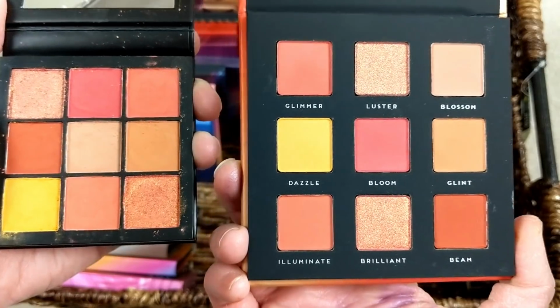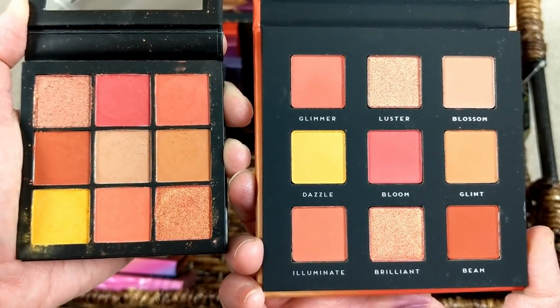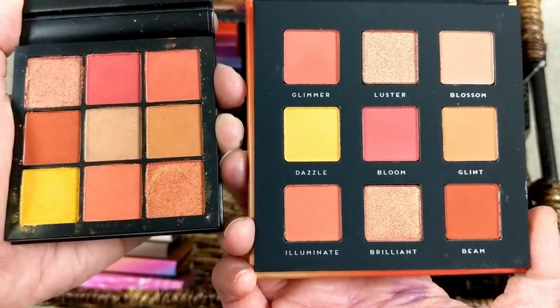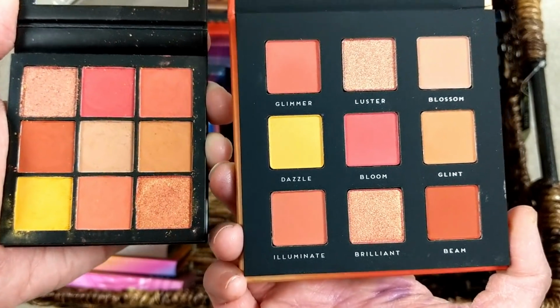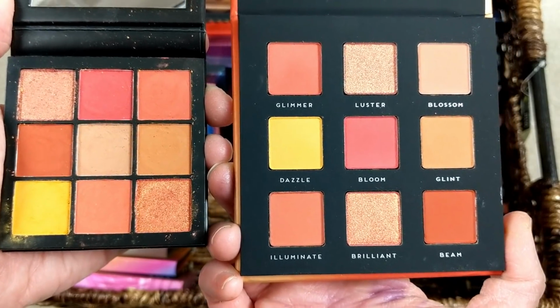All right, and then here is the Afterglow palette, and this is a dupe for the Huda Coral Obsessions, which I've had for a while, but this one is brand new, so I haven't even had the chance to dip into it yet, so I don't have comparison swatches, but it looks to be an exact shade for shade dupe just like the other ones.